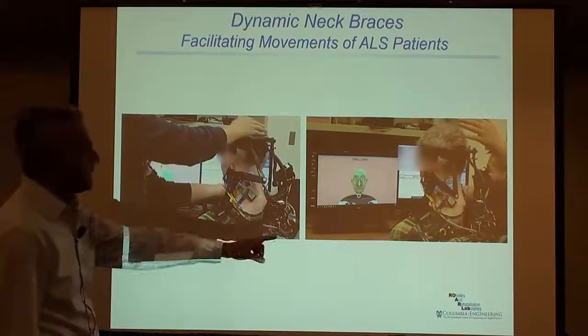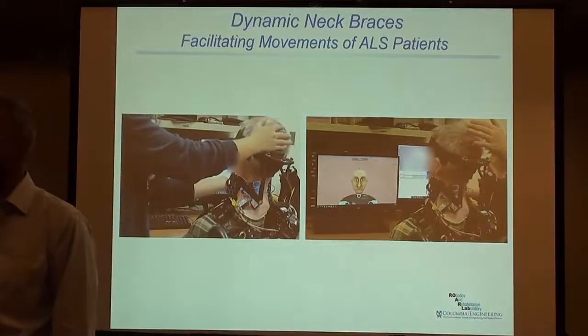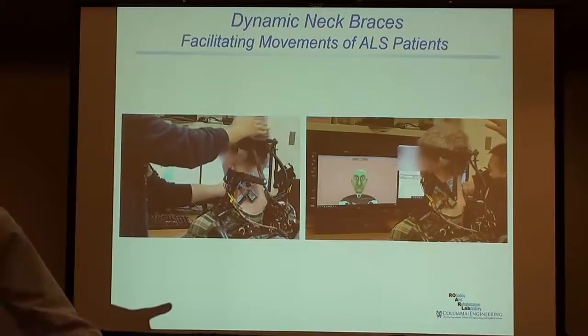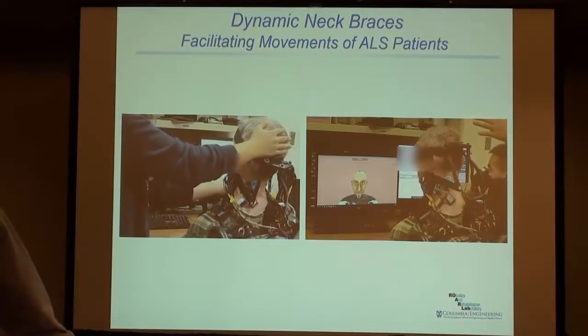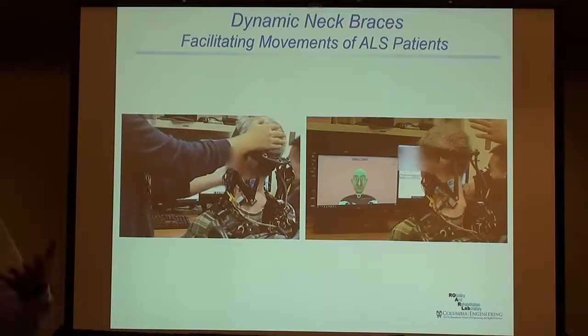And here there's an active assistance of the brace, and now you can see that the person is actually able to move and coordinate his head. In fact, this patient said that for the last 2 years or so, he has not been able to use his head and neck in this way, and if he could have 10 minutes every day to use the brace like this, that would improve his condition.